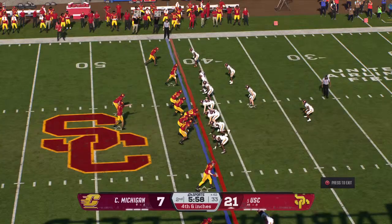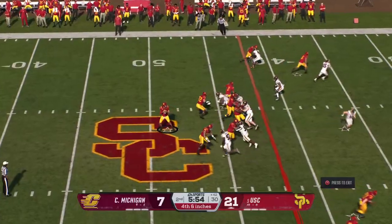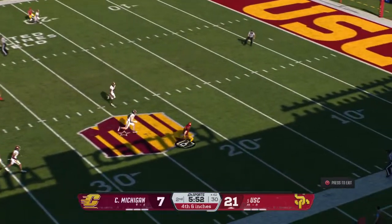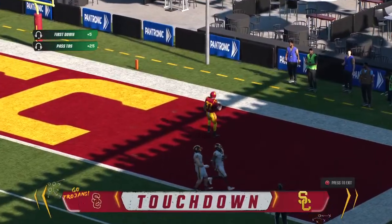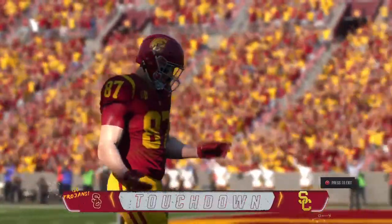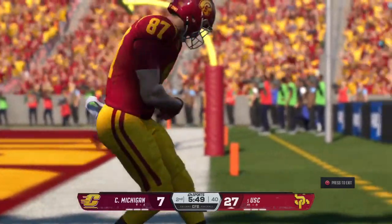So the offense is going to go for it on 4th down. He'll try to throw and pick up the first down. Big tight end makes the grab, first down, still on his feet. Touchdown, Southern Cal! And they take it in for 6 more points.